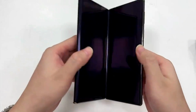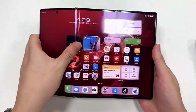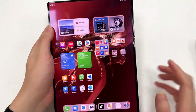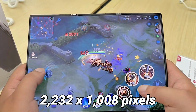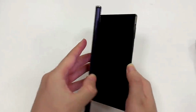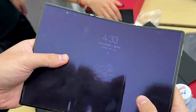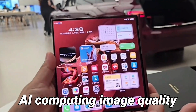The device technically features a single screen, a flexible LTPO OLED with a 120Hz refresh rate and support for 10 billion colors. Its full resolution is 3184 by 2232 pixels, which adjusts to 2232 by 2048 and 2232 by 1008 pixels depending on the folding configuration. Huawei calls this display 3K, positioning it as a middle ground between 2K, quad high definition, and 4K. The screen has a 92% screen-to-body ratio, with the fully unfolded 10.2-inch display. Huawei also claims to enhance the display with AI computing image quality.